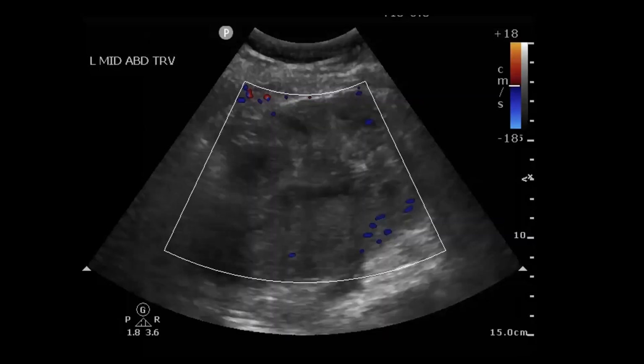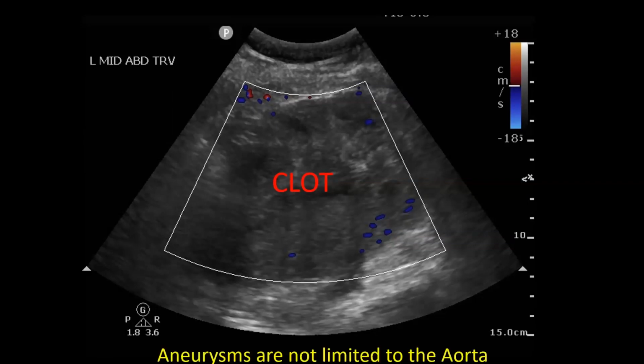And so never forget, first of all, that a mass can be clotted blood. And secondly, that aneurysms are not limited to the aorta. So you can have other arteries that have aneurysms, including the splenic aneurysm. So that was a really interesting case.